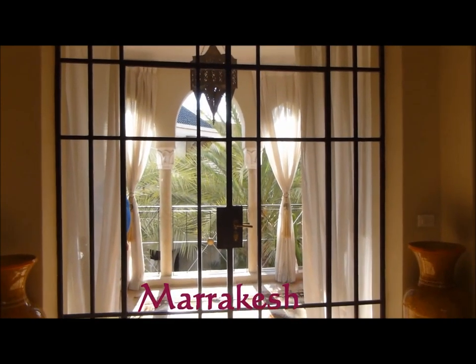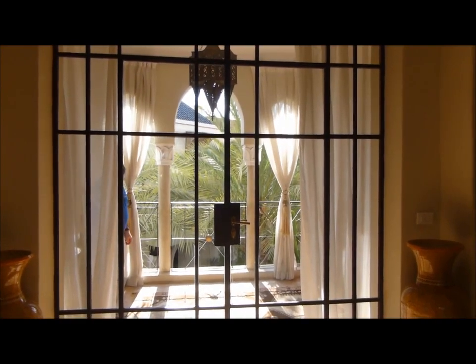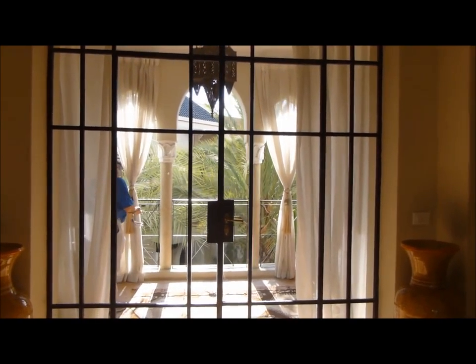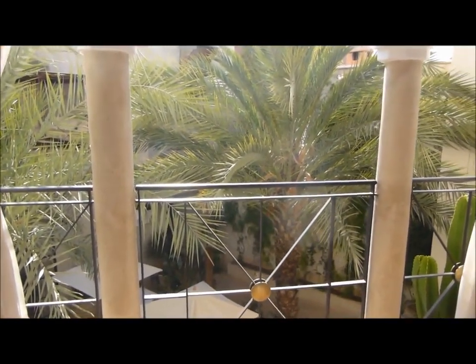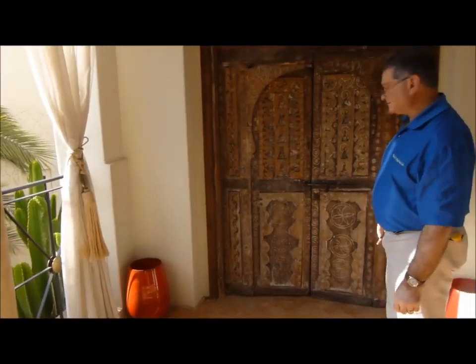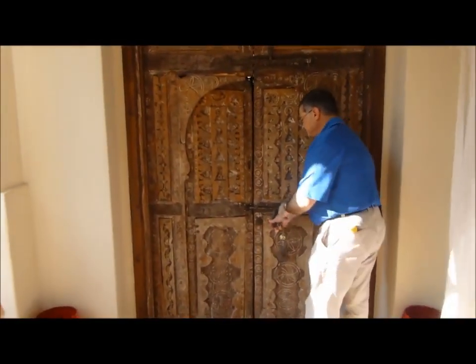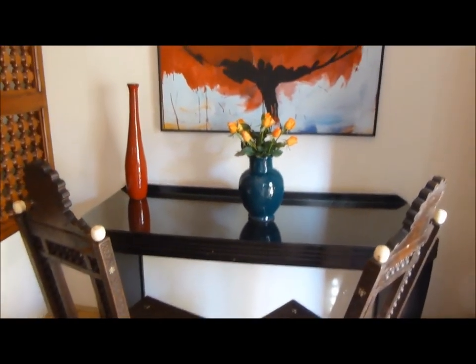We're in Marrakesh at our riad, and if we were concerned that they didn't know it was our anniversary, we shouldn't have been. This is the entrance to our sitting area here. Overlooks the trees and the pool area down below. This is the entrance to our bedroom. Sitting area.